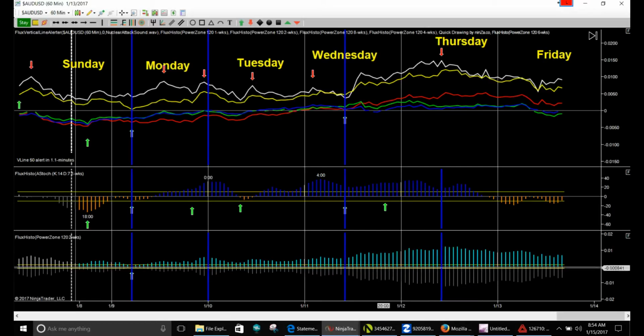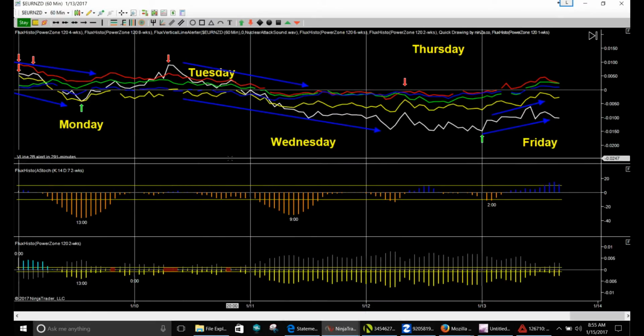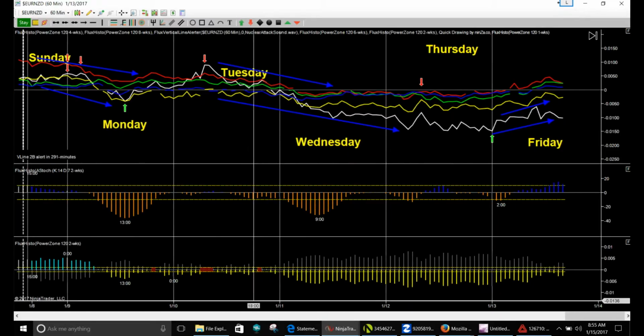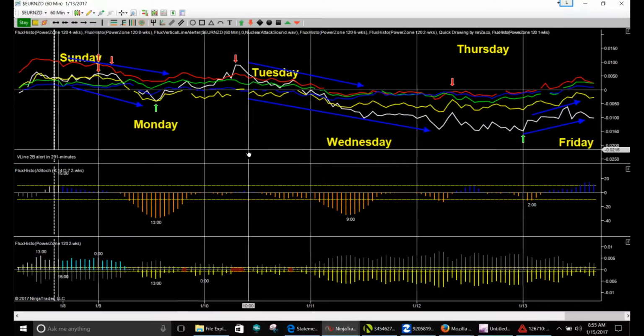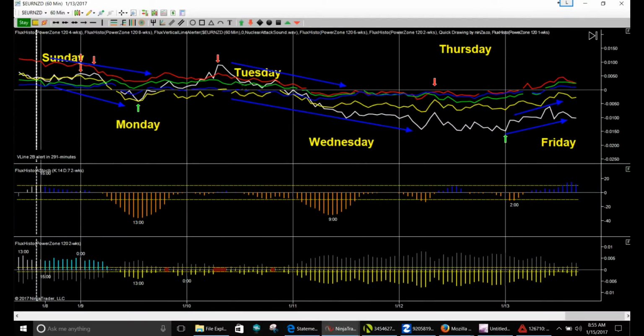Okay, so next up is going to be the Euro New Zealand. This one I see is looks like a huge down move coming this week on this pair. So I'll be definitely eyeballing this pair to take this thing for a short. Maybe one long and a short, and one long and a short, and that is it.